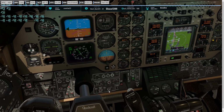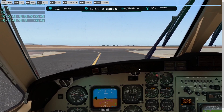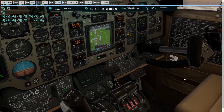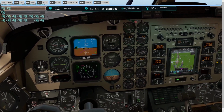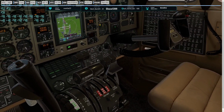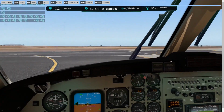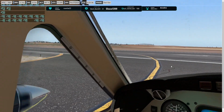Alright, runway heading, so 211. Turn on our pitot, stall. All that looks good. We'll take this out of beta mode, and we'll do prop sync. And then we'll bring the condition levers to full here in a second. Clear right. Clear left.